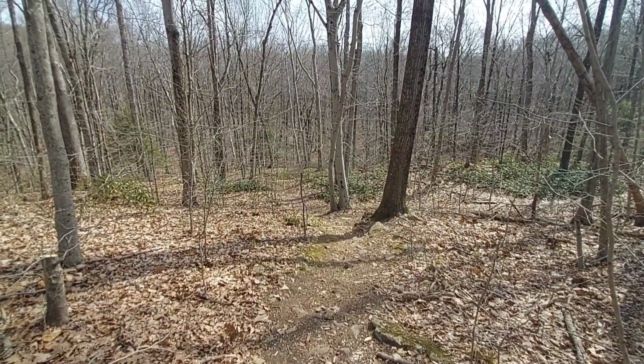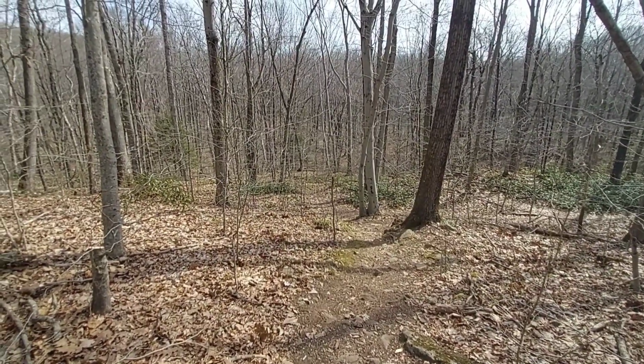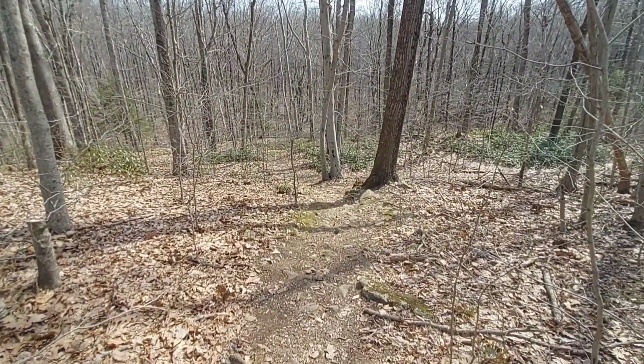I'm going to do a road walk back so I don't have to spend a lot of time backtracking. I've got it planned so there's about a 3.5 mile road walk I can do to finish my hike today and spend most of my time in the woods, and allow maybe an hour and a half for the road walk.